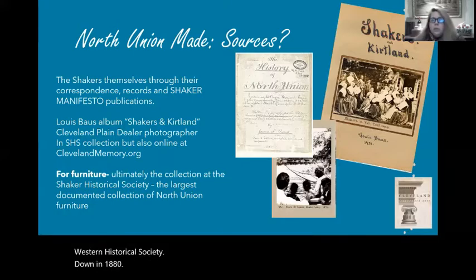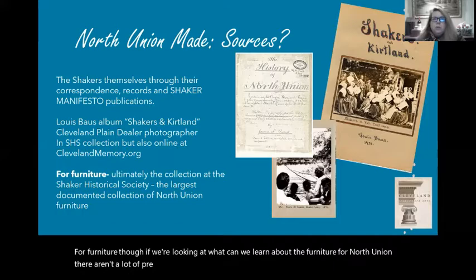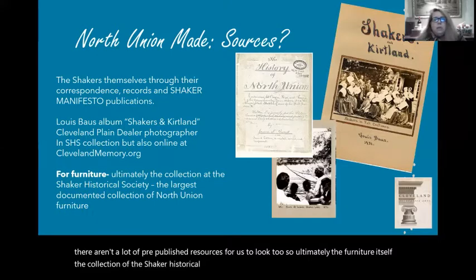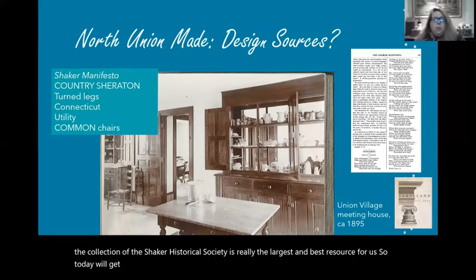So for furniture, if we're looking at what we can learn about the furniture for North Union, there aren't a lot of pre-published resources for us to look to. So ultimately, the furniture itself, the collection at the Shaker Historical Society, is really the largest and best resource for us. Today we'll get a good look at what is in that collection.